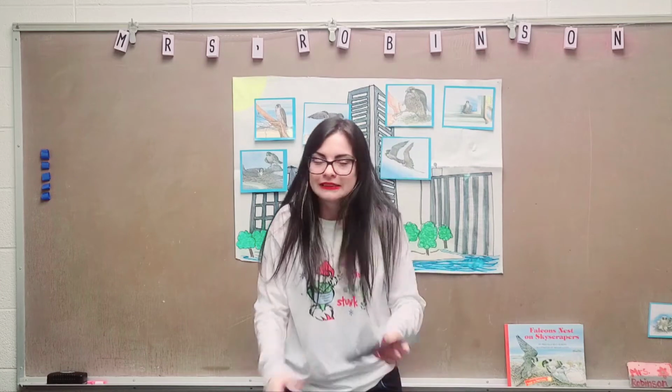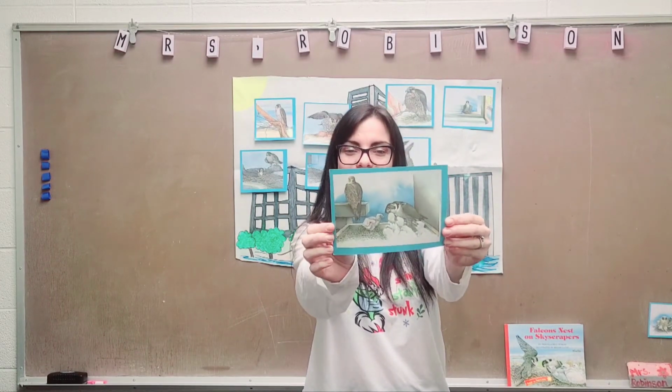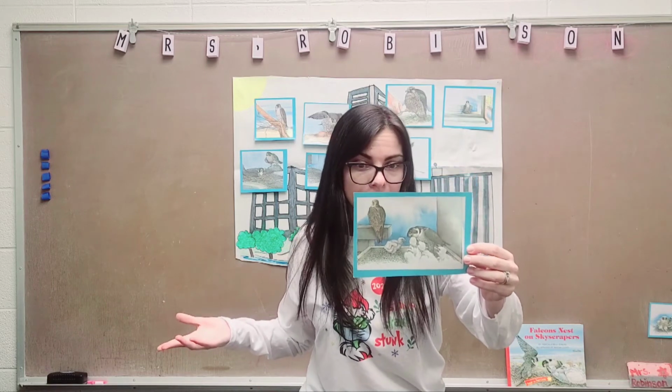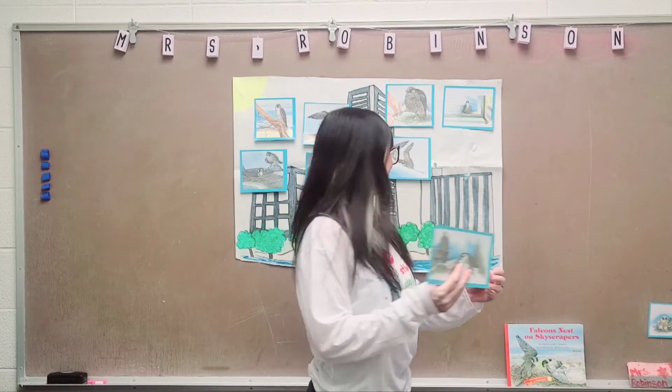Sorry. Oops. The office people named Scarlett's mate Beauregard. The falcons took turns sitting on the eggs to keep them warm. After 4 weeks, the chicks began to pipe through their shells. Soon, the parents had 4 hungry eyases to feed.